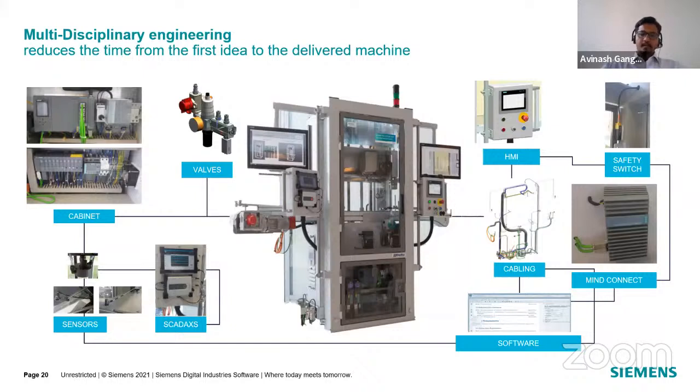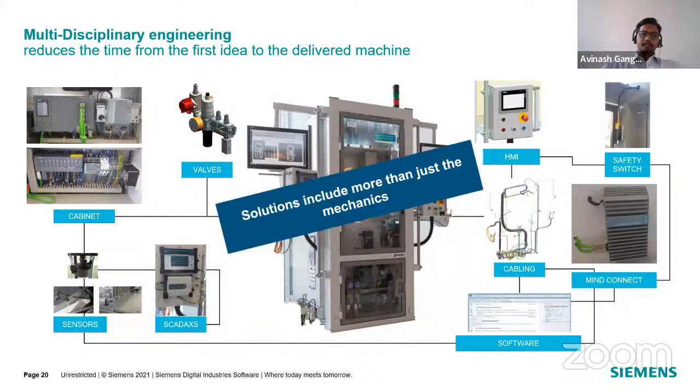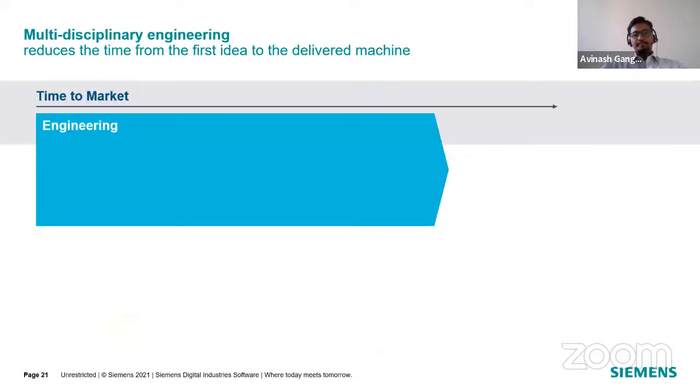So all of them, we do have a lot of them working parallelly and together, right? This, like I said, is not just mechanical alone. It includes a lot of mechanical, electrical, and software components. That's where it's a mechatronic concept, right? So let's look at a traditional approach that any organization would have followed over the last couple of years, since inception.